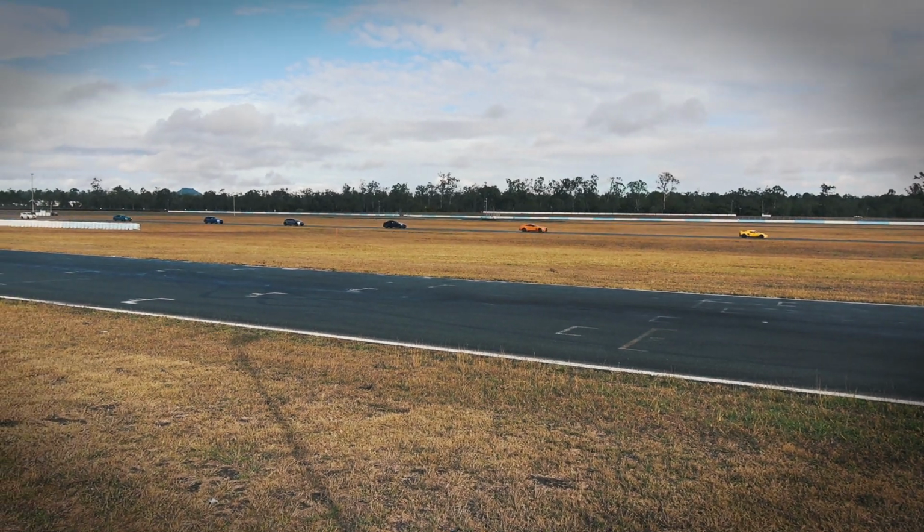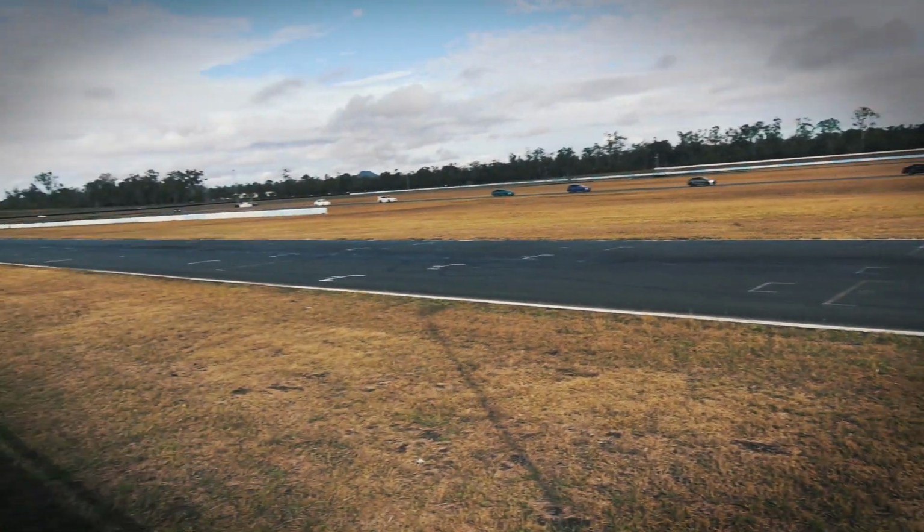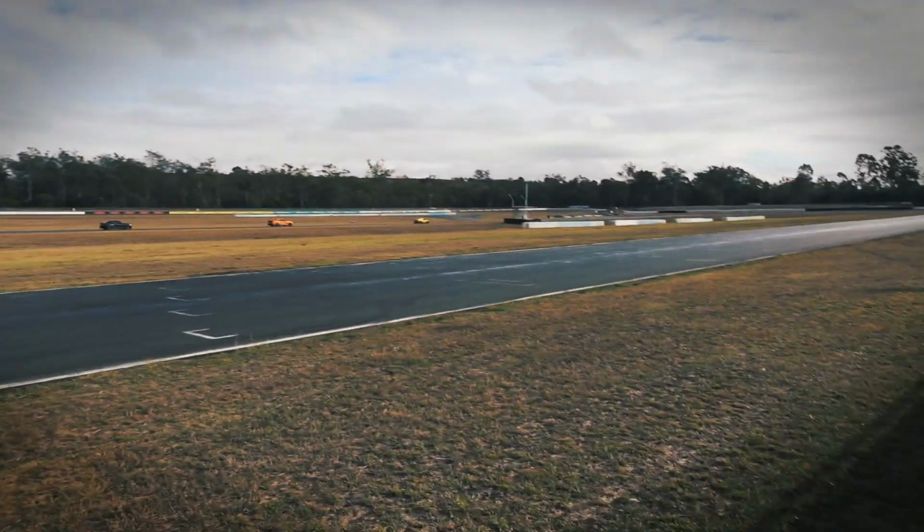Not a bad setup. Got to say, initial impressions, the Golf's actually one of the best sounding cars out on the track at the moment. Friggin' Golf.